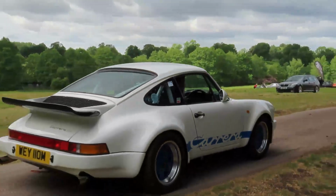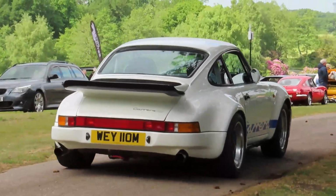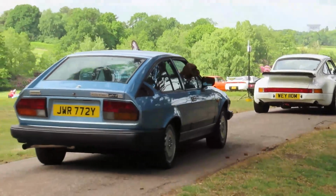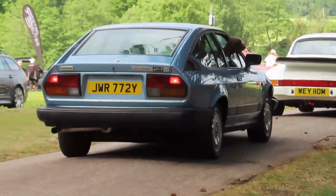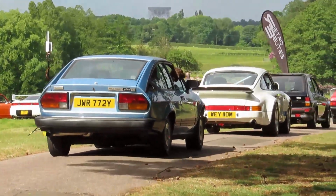Well, that is quite a car as well. That's Carrera RS Porsche 911 from the mid-1970s. That was another one that went to the Gorsworth Hall Classic Car Show, and a really rare Alfa Romeo GT V6. That's actually really cool. A couple of very rare cars there.